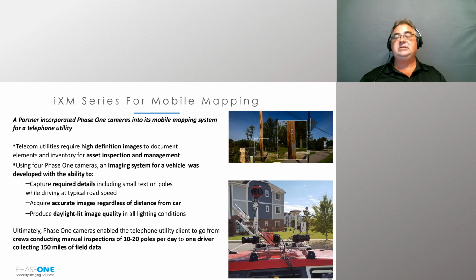And so the standard cameras that were on there, the 360 camera, was great from a situational awareness standpoint, but from an actual inspection standpoint was not sufficient. And so putting 4 Phase One cameras on there did get the job done. Now compare that to how this telecommunication company inspected before, feet on the ground, 10 to 20 poles a day, versus driving a vehicle that had the high resolution cameras to get what that person was looking at and doing 150 field miles a day. Big difference.